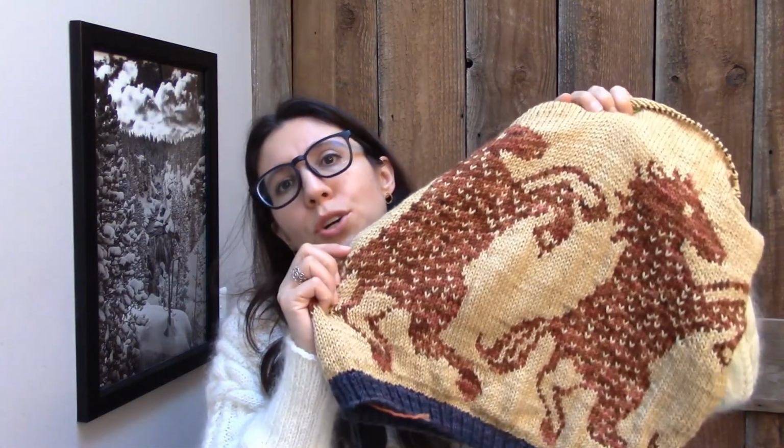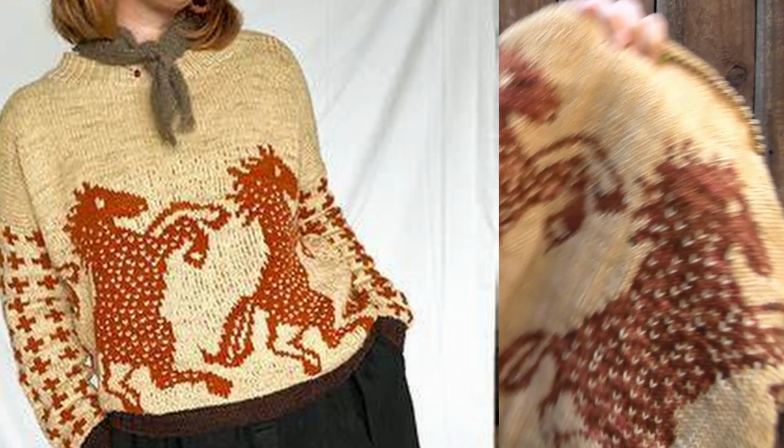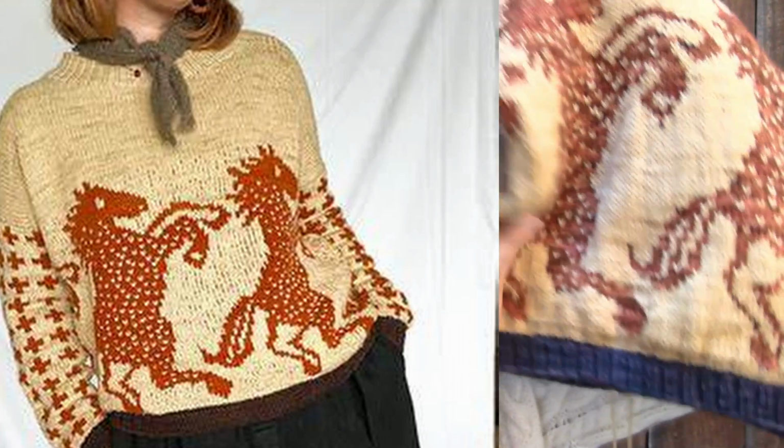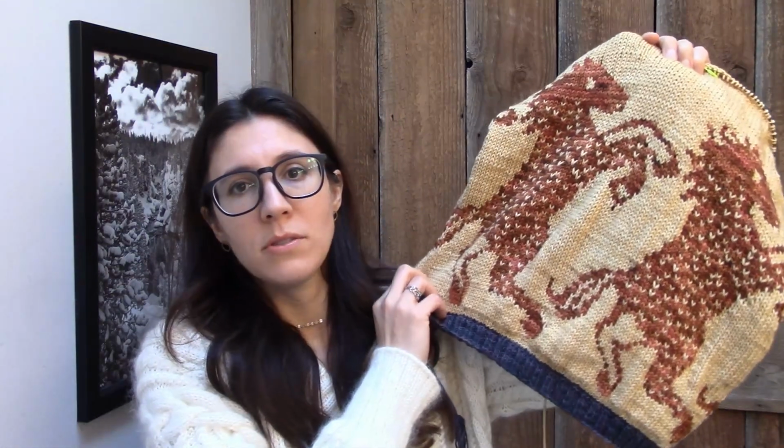This is a fun project, and it was a bit of a, maybe not learning experience, but practicing experience for me with catching my floats. If you'll notice on her sample and on some of the other people's, you can see all of the places where they pick up the contrast color between the horses here. And I didn't like that. One of the things she has as an option in the pattern, that she definitely didn't do, is the ladder back jacquard method for catching floats. And so I decided to work on those skills.